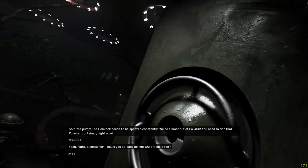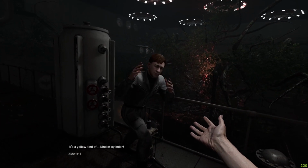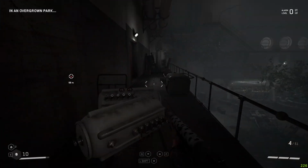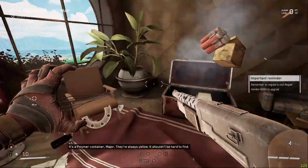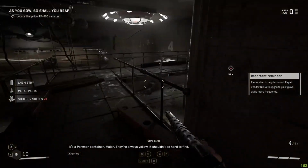Yeah, right, a container. Could you at least tell me what it looks like? It's a yellow kind of cylinder? Find that yellow cylinder, or we're screwed! Where do I find that yellow cylinder? It's a polymer container, Major. They're always yellow. It shouldn't be hard to find.